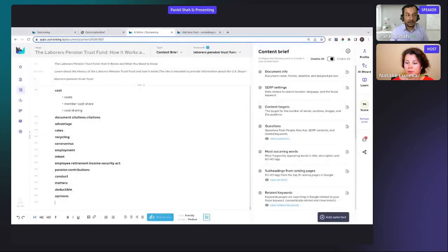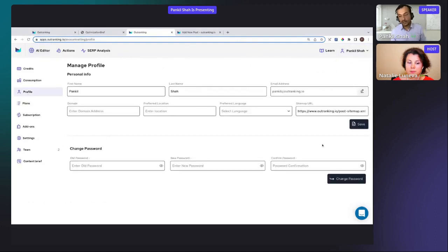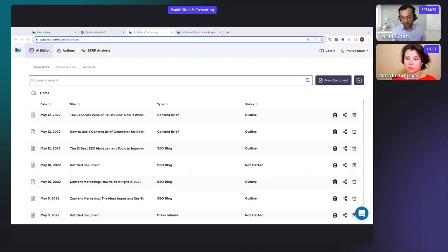Where do we get the API key? I will not click on my API key and reveal it here, but in settings, you should be able to get your API keys. People are asking for a little bit of explanation about the $69 plan for actions and what it includes. It includes tracking of 100 keywords monthly. That means you can add 100 keywords across multiple projects or all in one project, up to you. You can untrack them and track other keywords in different projects. So at a time, simultaneously, you can work on 100 keywords.